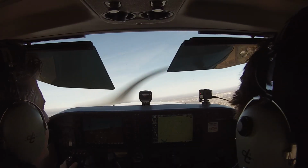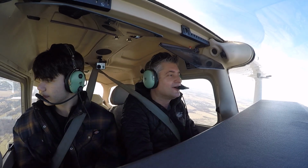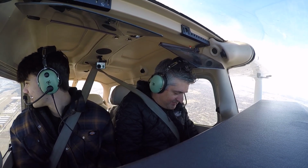We're going to climb up to 3,500 feet today. This is our runway where we just took off. There's Jacob's house, right off our right wing. I see it. Do you? Nice.